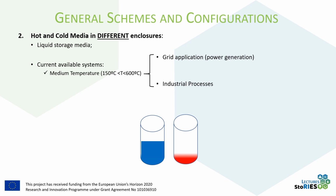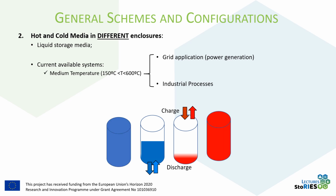When the storage system is charged, the liquid storage medium is heated and transferred from one tank to the other, moving from the cold tank to the hot tank. During the discharge process, the heated liquid is expelled from the hot tank, transferring its energy to the application and then returning to the cold tank. Therefore, in each process, each tank is filled while the other is emptied. The storage capacity is increased by the addition of new tanks.